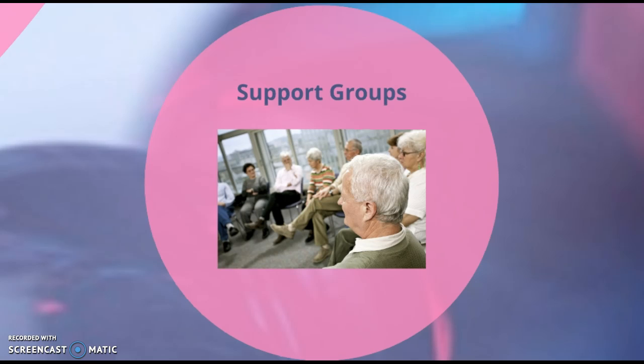Support groups are essential for caregivers to help them maintain their own sanity, and is a judgment-free zone for them to express their frustrations.